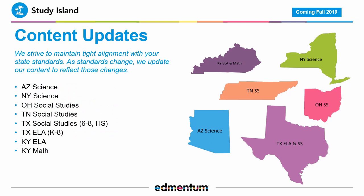All Study Island updates start with a careful review of state standards and supporting documents. Our curriculum team is careful to make sure that the items that we create represent the true intent of those state standards. Furthermore, we partner with educators from each of the states that we touch to make sure that the content that we are creating is meeting the needs of the teachers and students in that particular state.